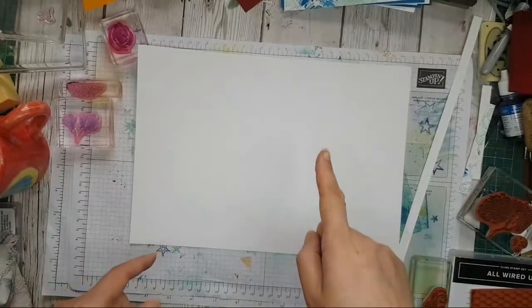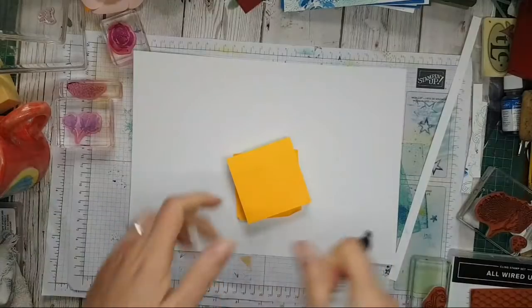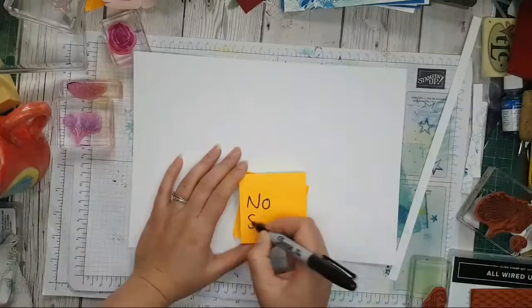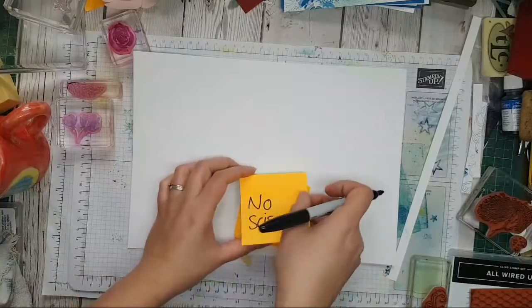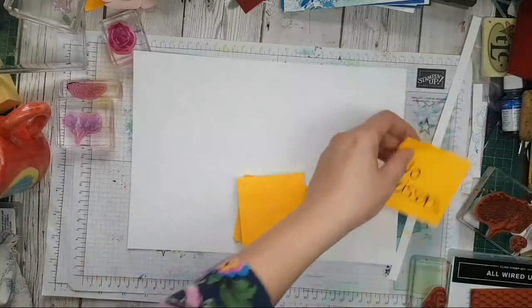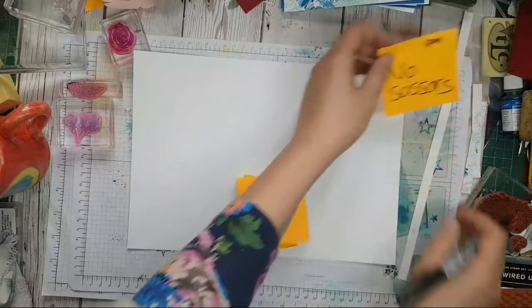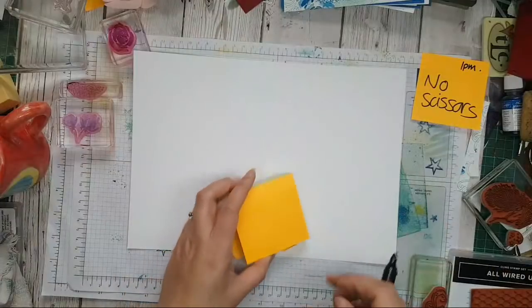Oh, Vicky, thank you. No, that's for next. Vicky, 1 o'clock. Right, I'll write that down. No scissors. Vicky's told me I can't use scissors. Well, remember that. No scissors. Cheers. I think I might start off doing a scrap. I'm going to stick that right next to me here. So 1 p.m. No scissors. Oh, you'll be asleep. Okay. Thanks, Vicky. Very kind of you.